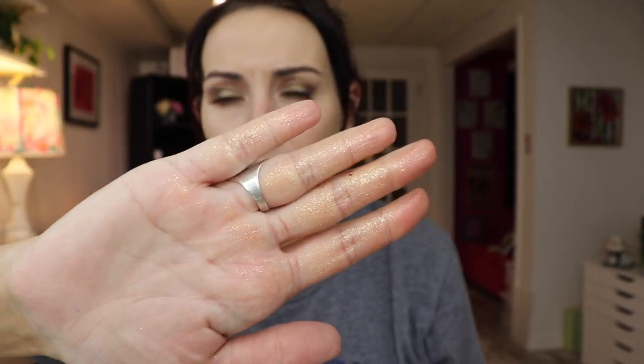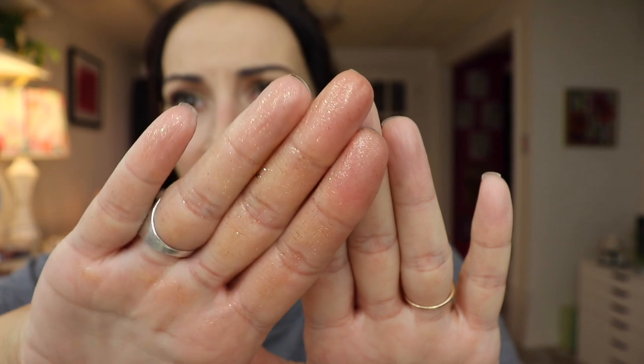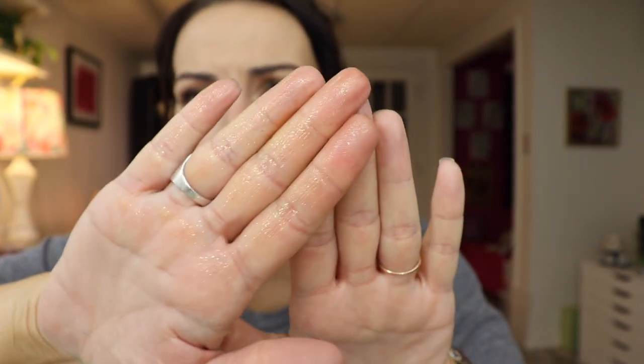But look at this. There is nothing subtle about that. Look at that, it's chunks of glitter, like big chunks. Can you imagine putting this on your face? Look at that, it's chunks. Face? Who would put this on their face? Never. I love you, Milani, but no.